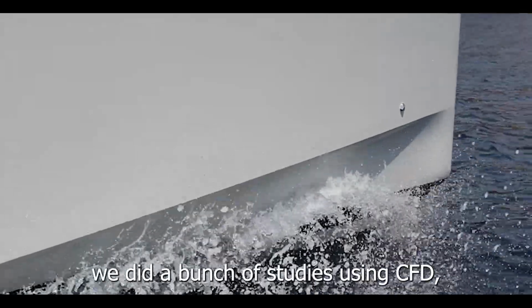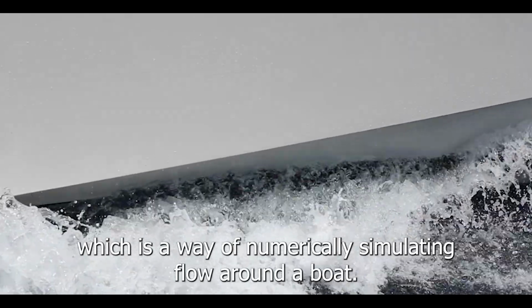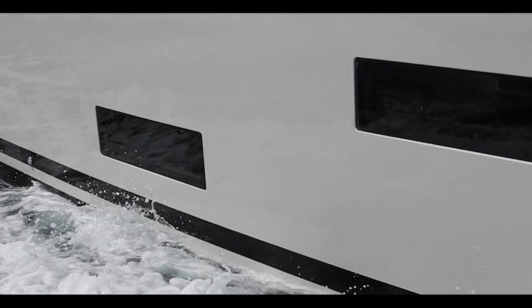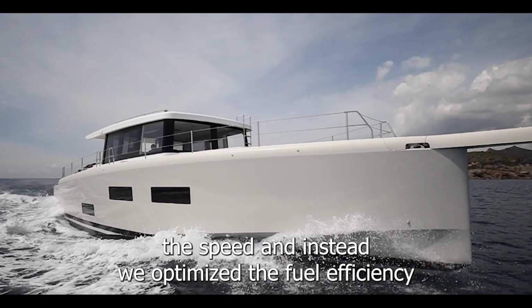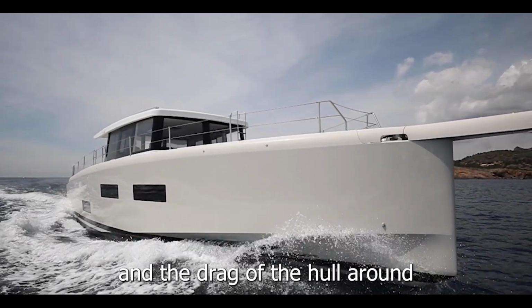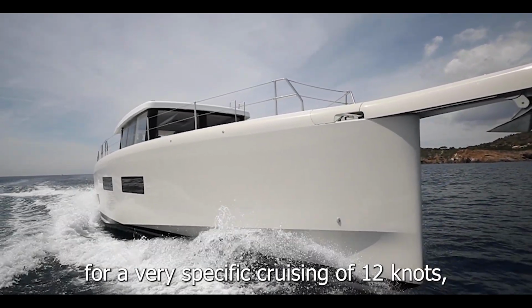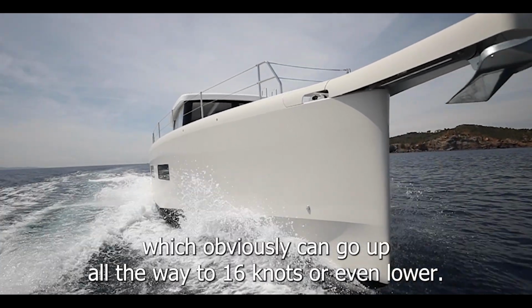We did a bunch of studies using CFD, which is a way of numerically simulating flow around the boat. A lot of the motorboats are designed for speed, and in here we did not prioritize the speed, and instead we optimized the fuel efficiency and the drag of the hull around a very spacious set of interiors for a very specific cruising of 12 knots, which obviously can go up all the way to 16 knots or even lower.